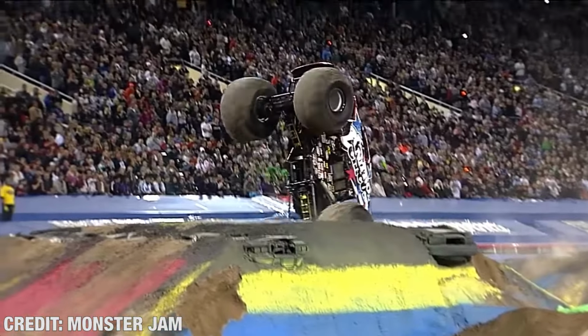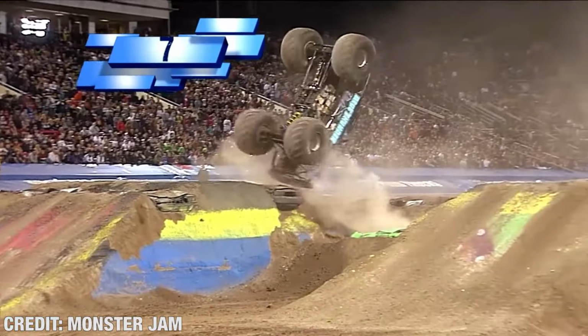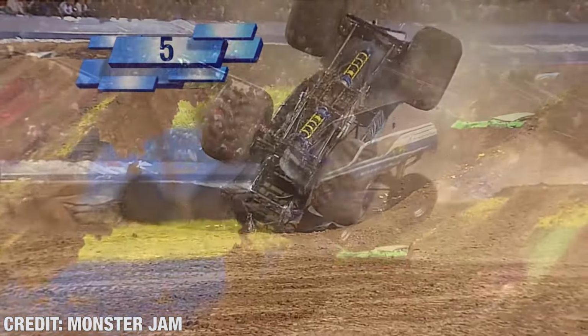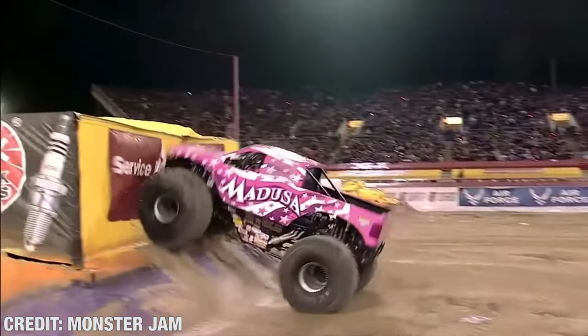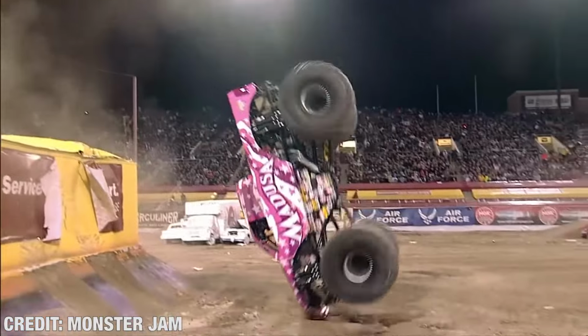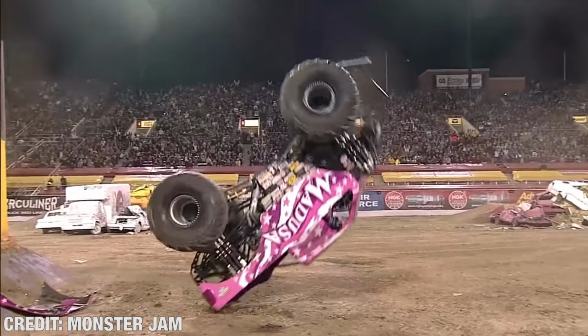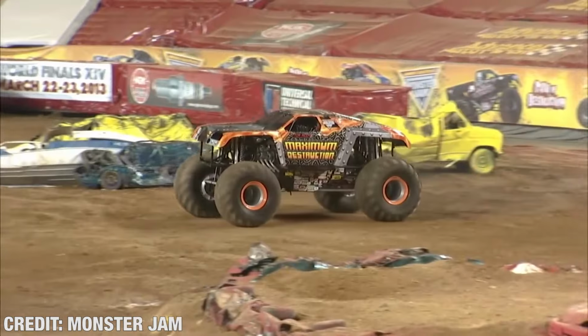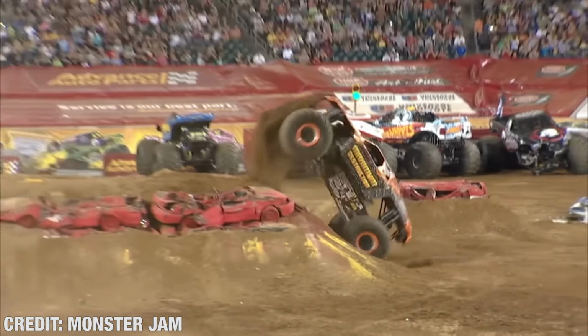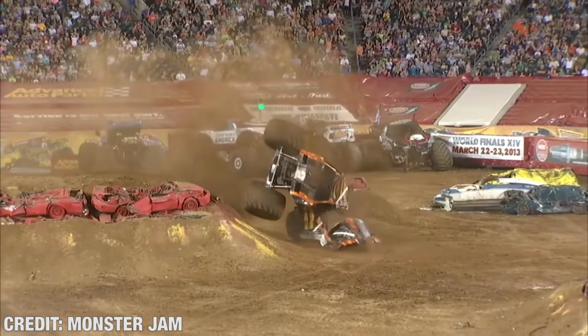At World Finals 11, a total of 3 backflips were either purposefully attempted or done by complete accident, none of which were landed. The next 3 years saw backflip ramps added to that year's World Finals tracks, which competitors could use in freestyle. They had also been added for special events, such as the Path of Destruction tours.